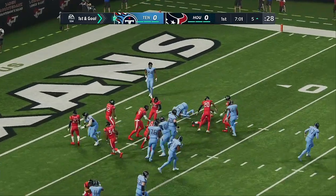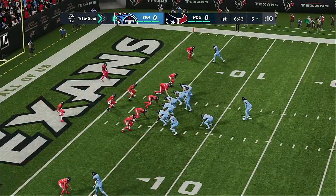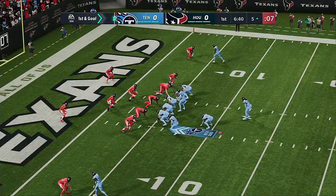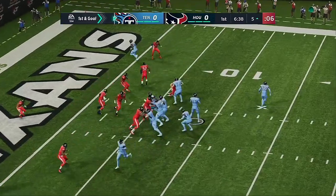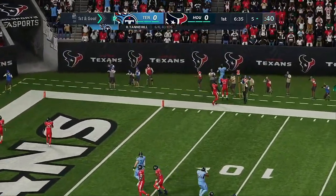And when you say workhorse, you're thinking about Derrick Henry. Won the rushing title in 2019 with 1,540 yards on the ground and 16 rushing touchdowns. Went to his first Pro Bowl and carried his team to the AFC Championship game.